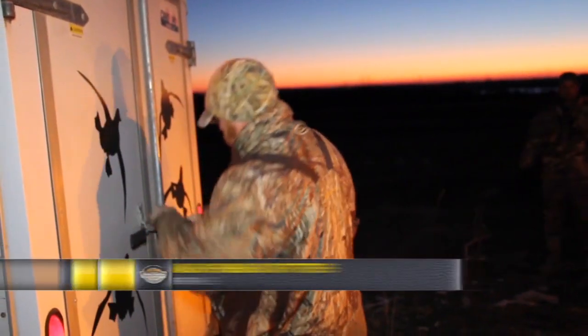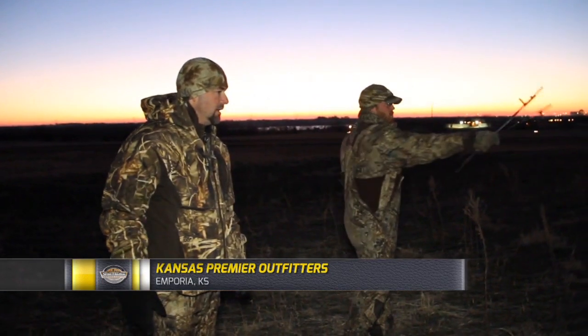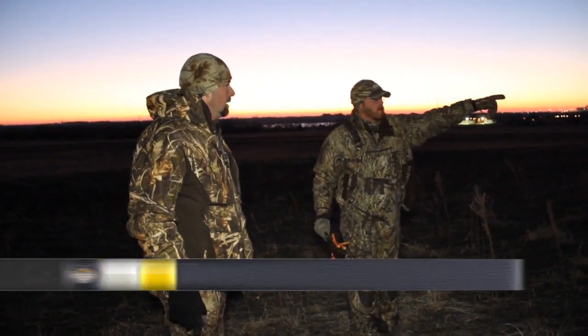By the time we arrived to our field where we were going to hunt, we started to unload. Rommel was more than ready. But first, we had to set up the field.